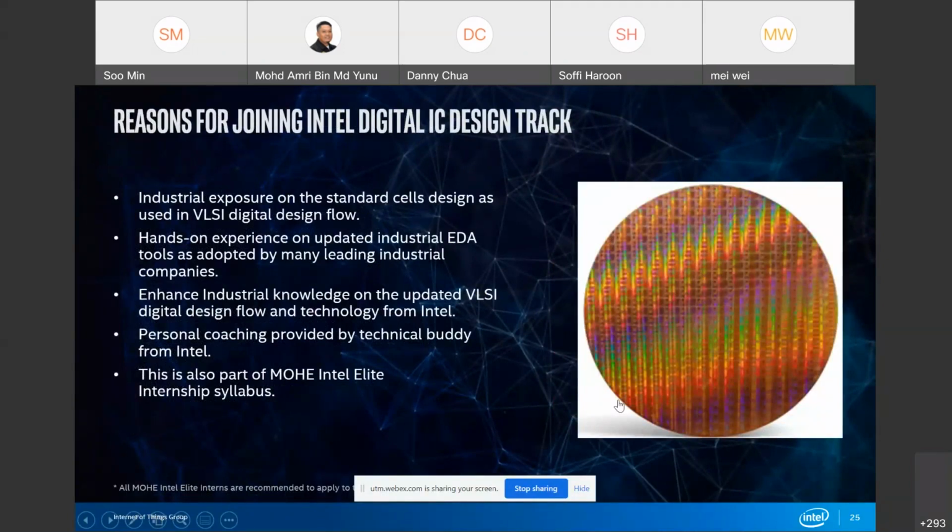So what are the reasons for joining this digital design track? As you know, IC design is one of the most highly sought-after skill sets in industry. Therefore, hopefully this digital design track will enable students to get industrial exposure to all those standard cell designs used in the VLSI design flow. The student will also have an opportunity to get hands-on experience with all the updated industrial EDA tools as adopted by many leading industrial companies. Throughout that, you also get to enhance your industrial knowledge with the most advanced digital design flow and technology from Intel.